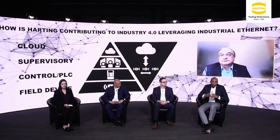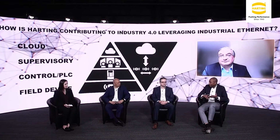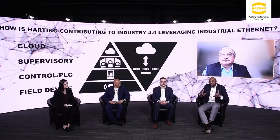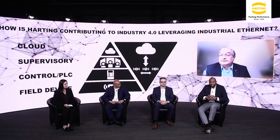So it's worth mentioning that the T1 Industrial has been approved by the three main major committees, so IEEE, IEC, and TIA. And it has been adopted now by more than 50 major well-known companies. So in short, I think Harting is positioning itself as an innovative partner that can deliver industrial Ethernet connectivity solutions for all industrial-based applications. So that's how we position.